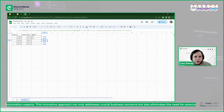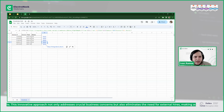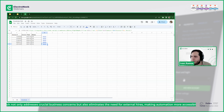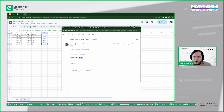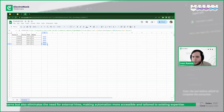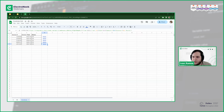Each one of these will trigger an execution. You can see that the OK status is being added as I click this button. And I'm also getting the emails for each one of these. So, of course, the data is different. In this case, the invoice number and the total is different because the data is being read dynamically by Integrabots in each one of these executions right here.